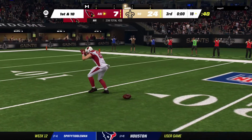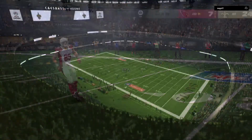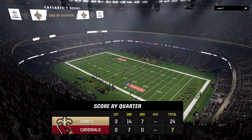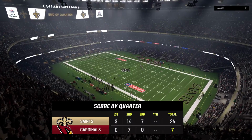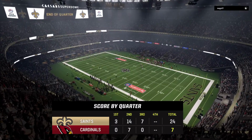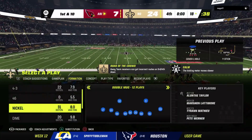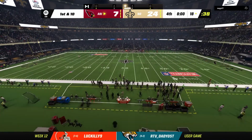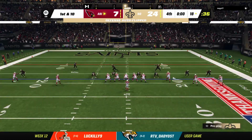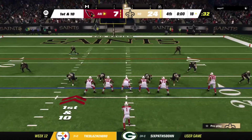on the final act of the 3rd quarter. We are headed to the fourth here on Thanksgiving night. You are watching the NFL on EA Sports. A real field flipper there as all of a sudden they've got a first down in the red zone.